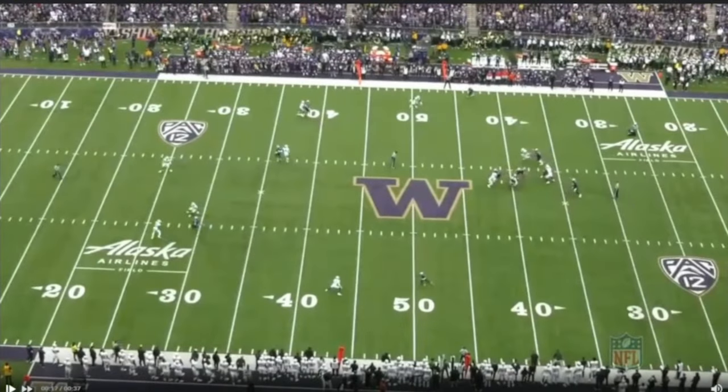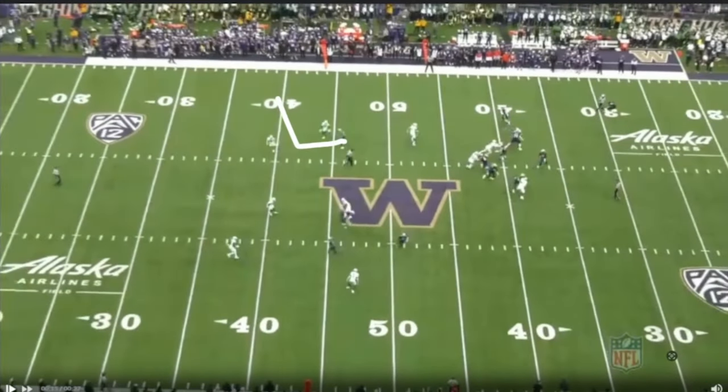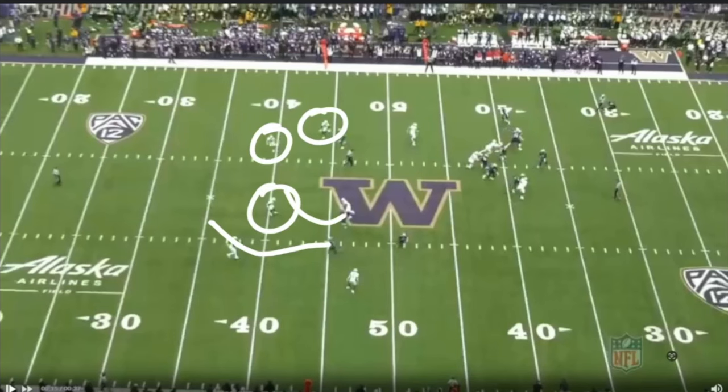All right, tough right here, right? This is one of those where looks to me like they're going to run the corner. Then they're going to run the double post. Got a flat coming out here and a swing coming out here. So we usually look backside first just to make sure these guys hold back there. And then we try to read the double post to the front side off of this near safety.